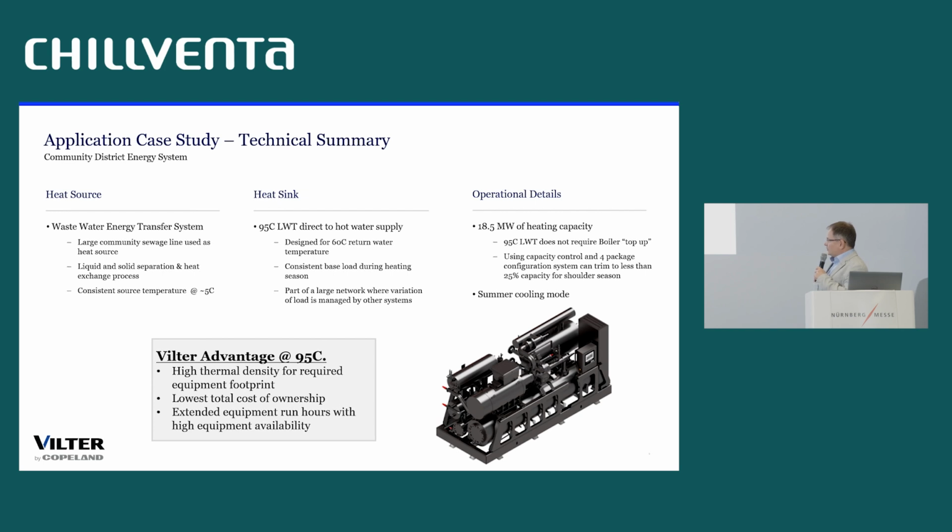In closing, the Vilter advantage here at 95 C, we have the very high thermal density for the footprint required of this equipment. So they were able to fit a lot of equipment output in a very small area. And the equipment was found to have a very low cost of ownership over time. That includes the CapEx and the operating costs of the equipment. And then thanks to the low maintenance required on the single screw technology, we have very high equipment availability for this equipment over its life cycle. Thank you.